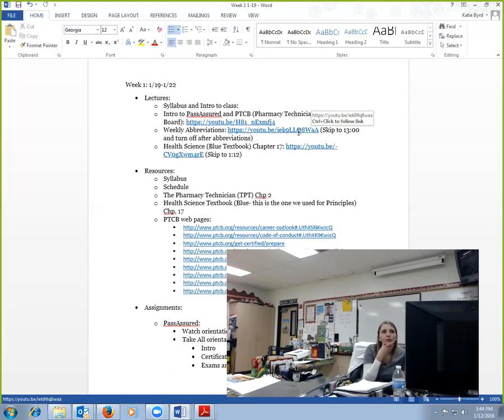And then the blue textbook, our old blue textbook, anytime you see HS and then a page number or a chapter or whatever, HS is talking about that health science book. It's just the blue one that we use for principals, same textbook. So chapter 17 is something that we'll use for this first unit, the orientation unit, kind of an introduction to pharmacy tech as a whole.